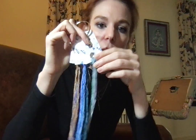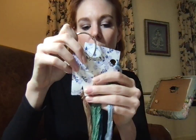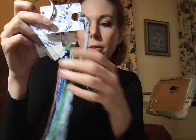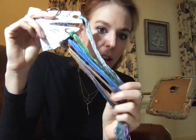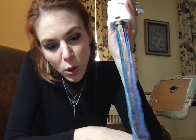But she also gave me these beautiful silks. Look at these. These are silks for you. Look at those. Five different silk colors, and they're all variegated and all beautiful and just so pretty. And then she gave a little bling. Look how pretty that is. So wonderful. And then she did all sorts of cutesy little notions.